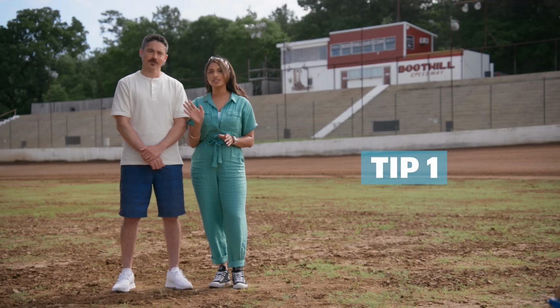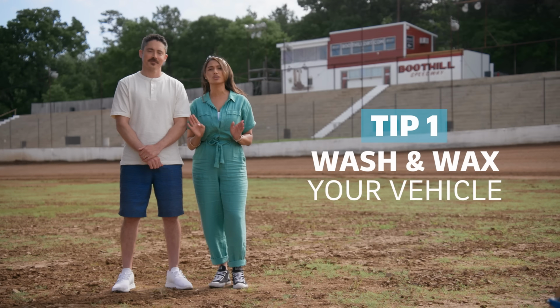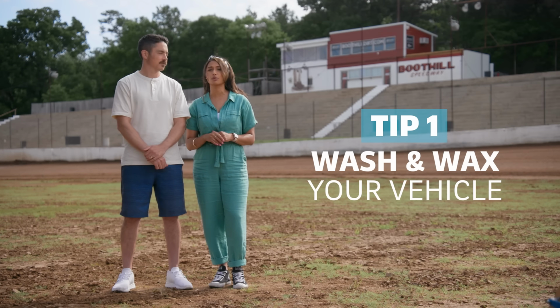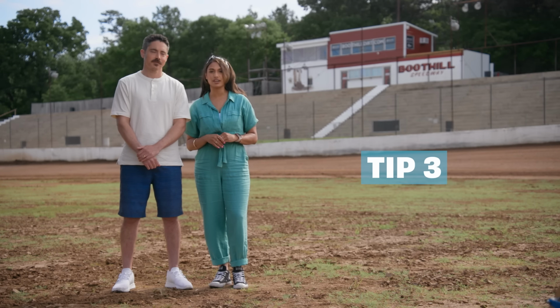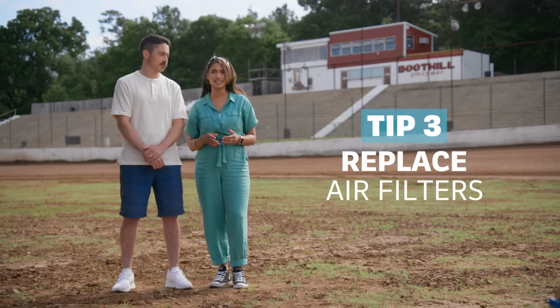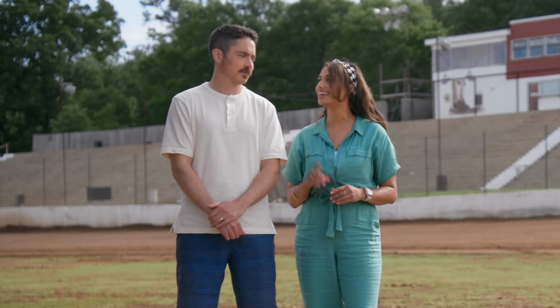Starting with the basics, a good wash and wax not only keeps your car looking great, but also protects the paint from abrasive particles. So wash and wax, what about the inside? The interior is important too. Regularly vacuuming the inside of your car and changing out air filters can prevent dust from accumulating and keep the air inside your car clean and allergen-free.